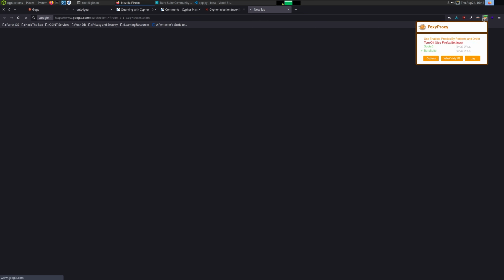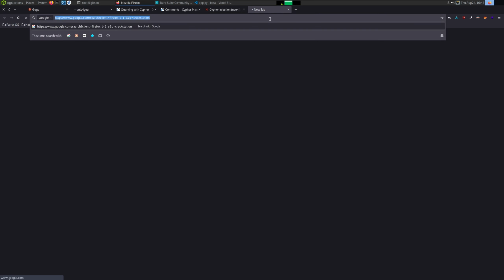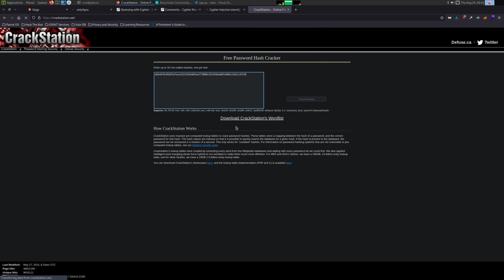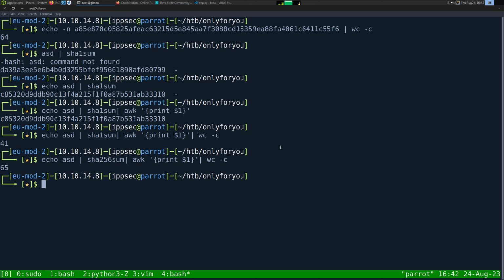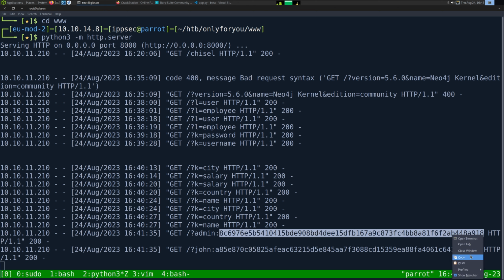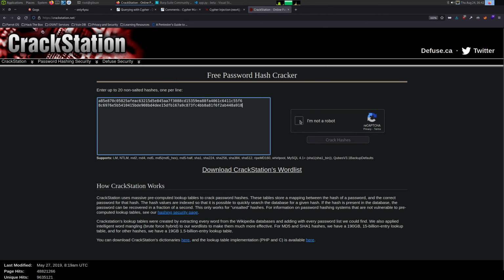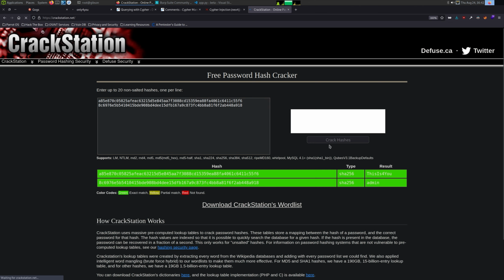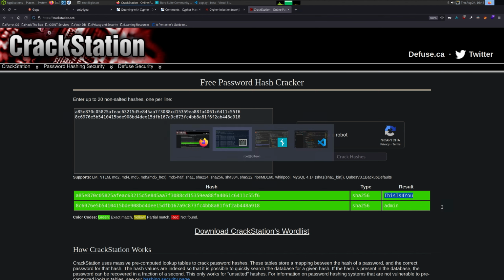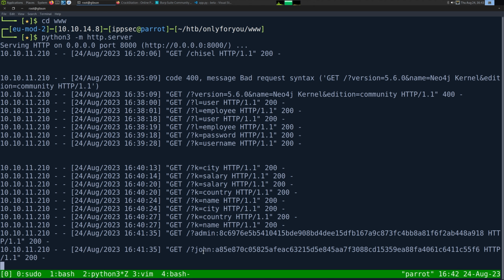Let's just go to CrackStation first, since these are unsalted hashes. Or at least I'm assuming they're unsalted hashes. So CrackStation. And then if we don't crack them, then we can go throw them into hashcat. Grab this. So this is going to be admin, and the other one, I am not a robot, crack hashes. And we have 86C is equal to admin, and A85 is equal to this for you. And if we look at that, the 85 was John.